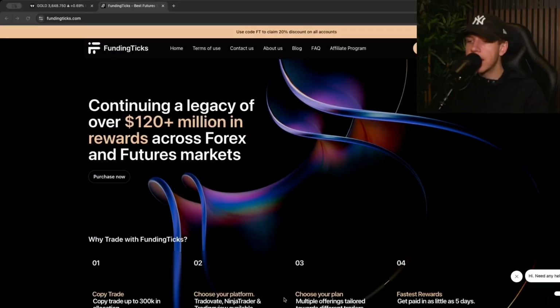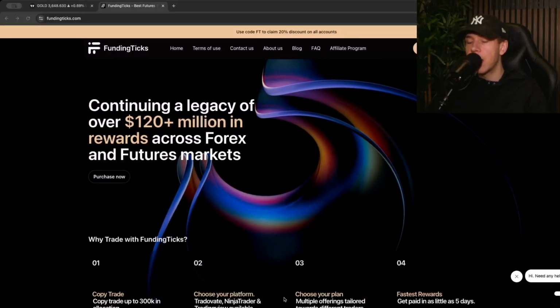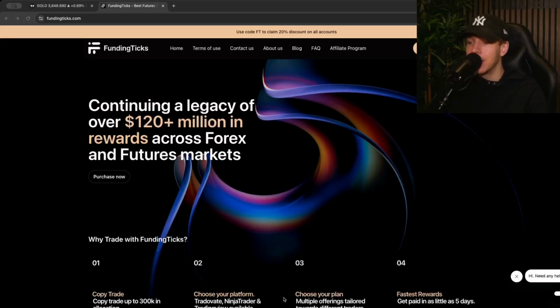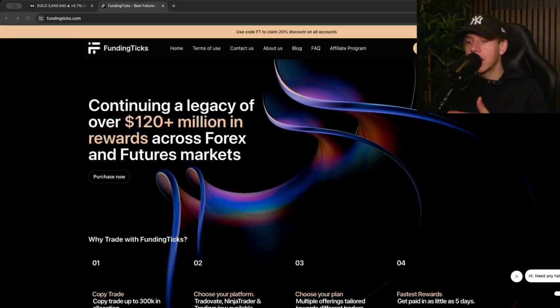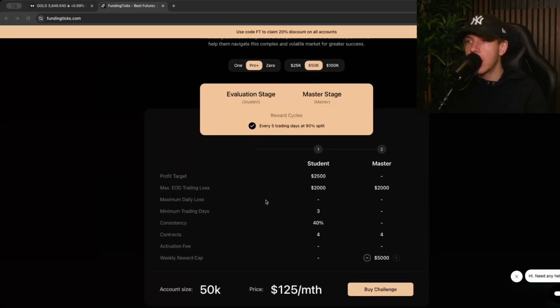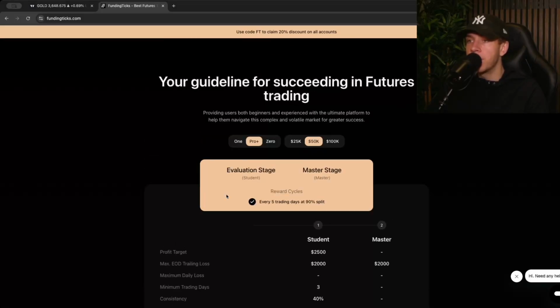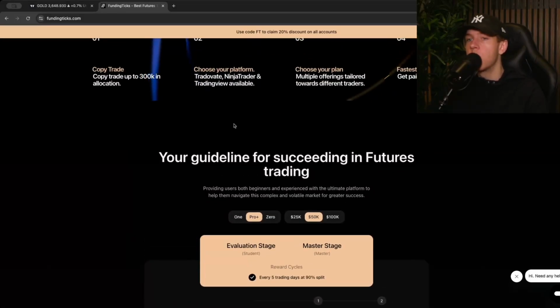So fundingticks is a futures prop firm that lets traders access up to $300,000 in allocation. That means you can mix and match accounts, whether that's a single $100,000 account, three 50K accounts, or six 25K accounts, as long as you stay under that 300K cap. When it comes to the trading platforms that fundingticks uses, you get to choose from TraderVate, NinjaTrader, and TradingView. These are very popular and widely used within the futures space.